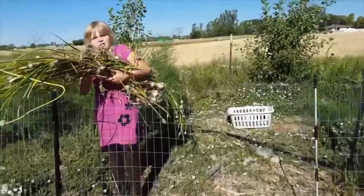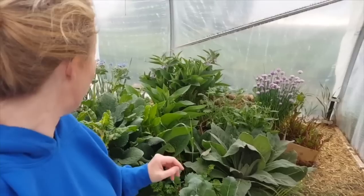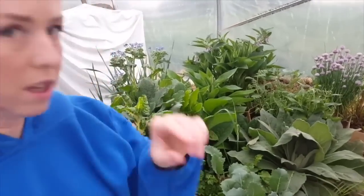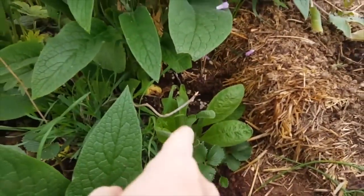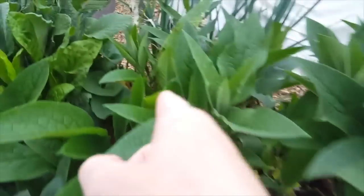Some of that would be lovage, cleavers, bugleweed, comfrey, of course. What else? Elecampane. And I would have to think back through some of the other things that I've planted. Mullein. I did purposefully plant some mullein, stinging nettle. So lots of that kind of thing all over the place.